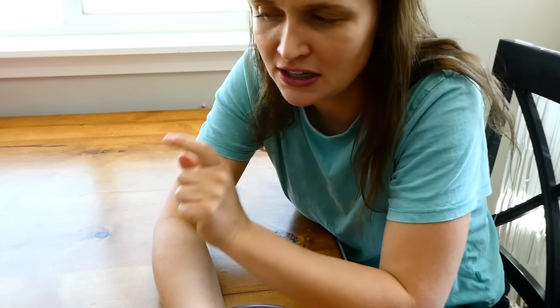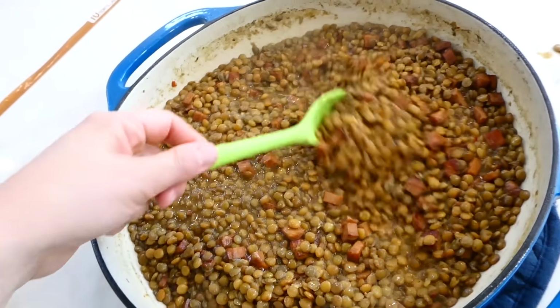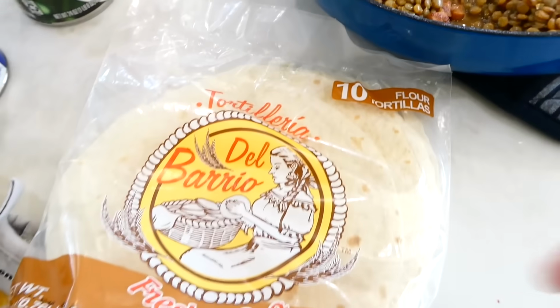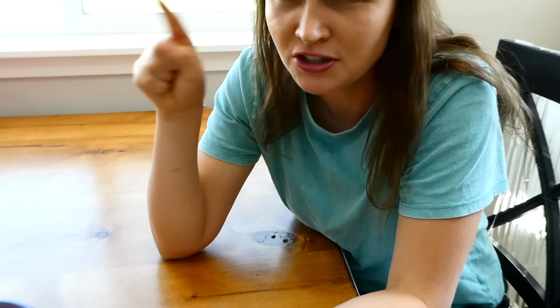Just finished lunch for today. It was really good. I did notice the tortillas were maybe not as good quality as normal tortillas, but they were super flavorful. Just a little bit crumbly. I do suppose if I heat them up in a little bit of oil, I'll try that next time. They might be a little bit less crumbly.